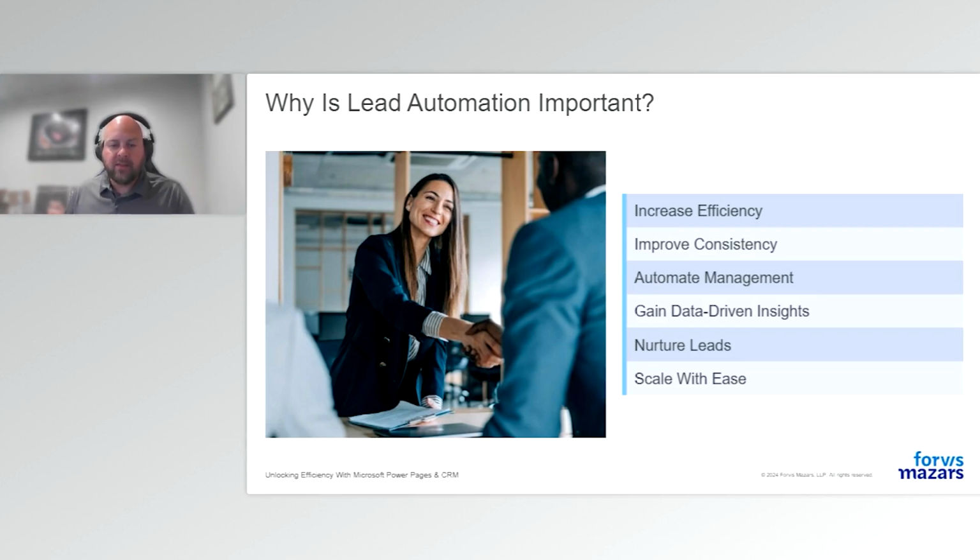You can get third-party tools that connect in and use these leads as well, that connect right into the Dataverse. So, lots of automation, data-driven stuff we can do there. As far as nurturing leads, we can send automated follow-ups.